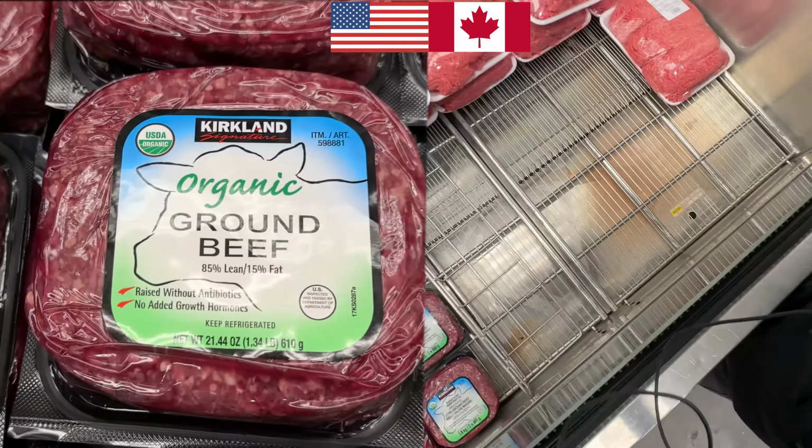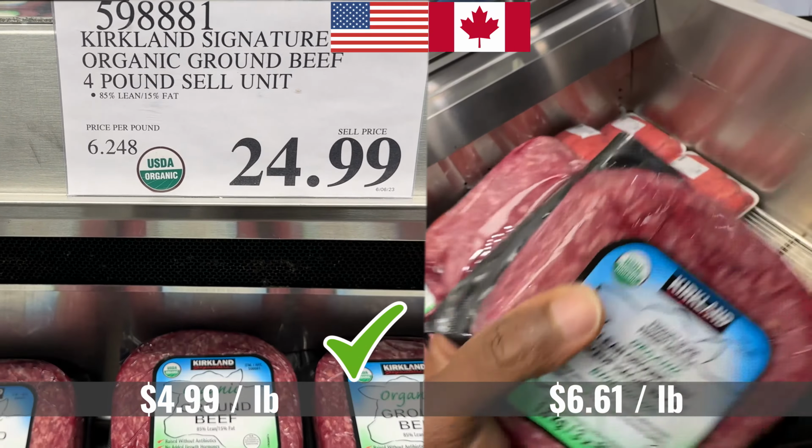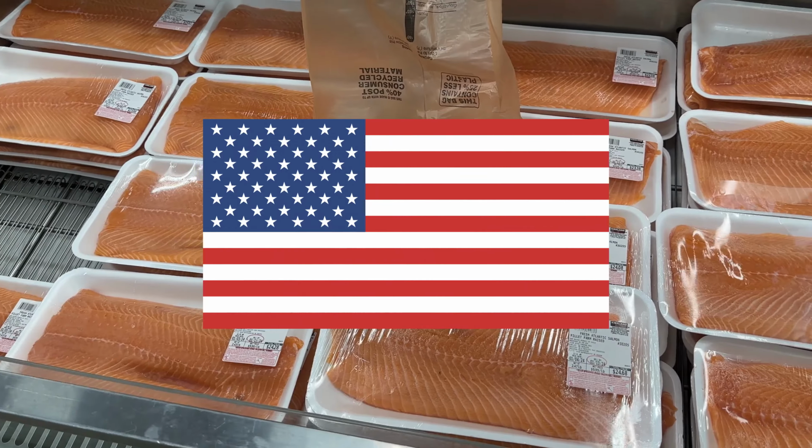For lean ground beef, the US takes the win yet again, with it being $4.99 per pound in the US versus $6.61 per pound in Canada.